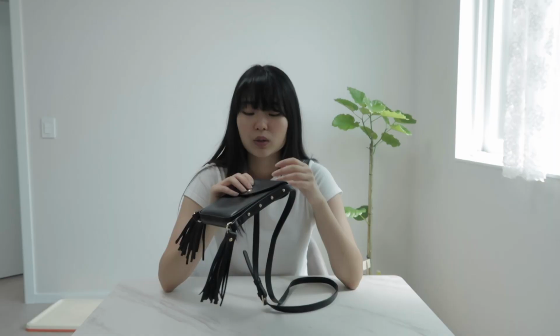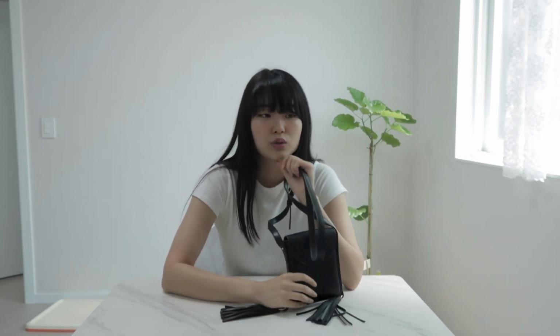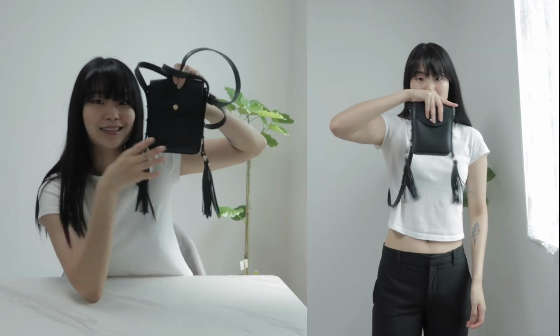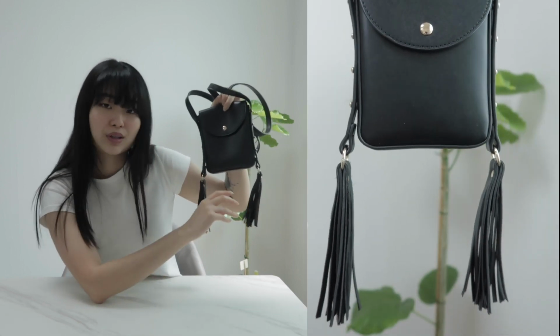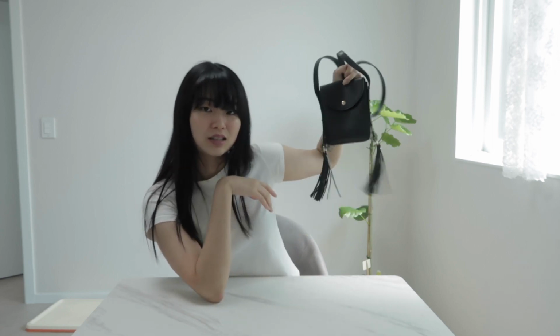I got this bag when I went to LA last year. I think I got this when I went to Melrose Street. I don't remember the store name. Everyone knows a mini bag fits nothing, but people still buy it because they're so cute. I had to get this mini bag because the tassels just hanging down here, I thought it looked super cute and also chic. It could also give a point to your outfit. They look so pretty, just dangling here.